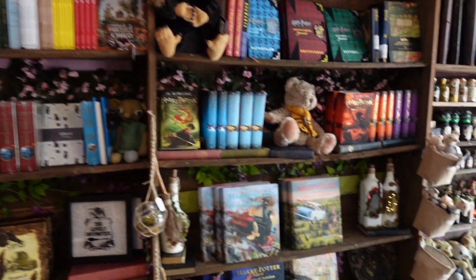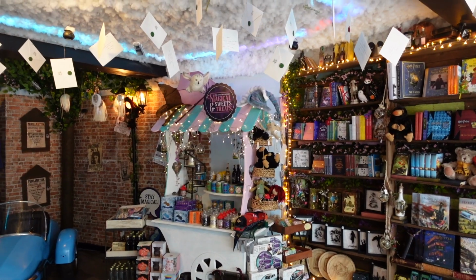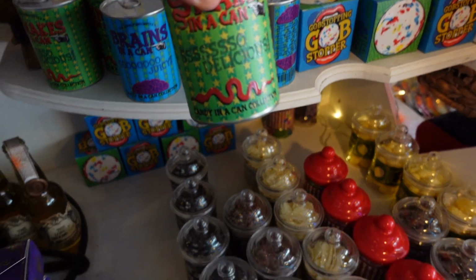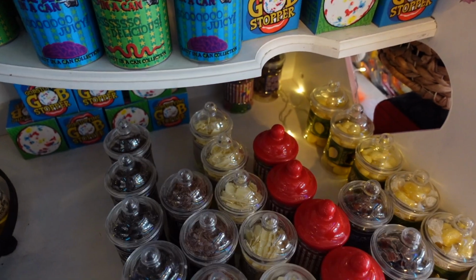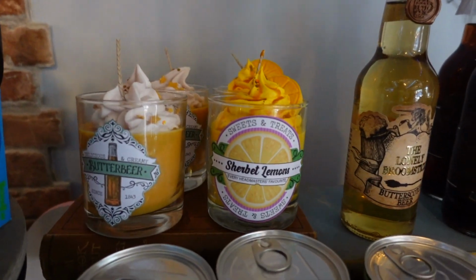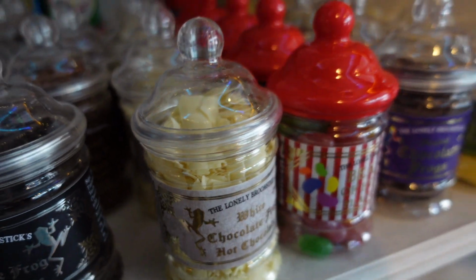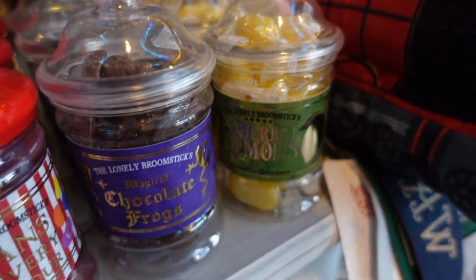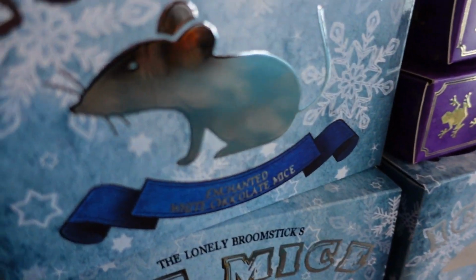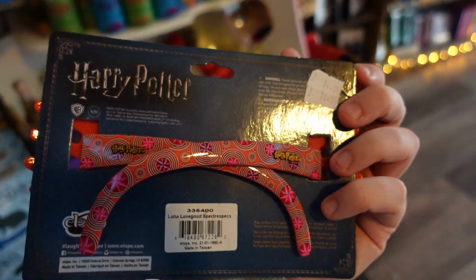Got all the books here, got all the potions. Got some magical sweets and treats. See what we can find. So we've got some snakes in a can. We got here some brains in a can. You can get your butterscotch beer. Some candles. Chocolate frog. I think I'll be getting them. Some white ones as well. Some sherbet lemons. They'll be nice. Can imagine. A box of chocolate frogs again. Even some ice mice. I like them. Now, who wore them? I think you all know the answer to that.